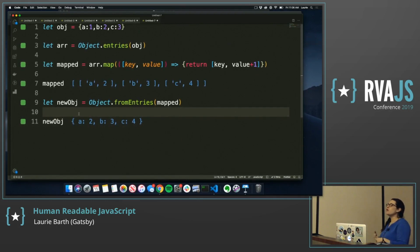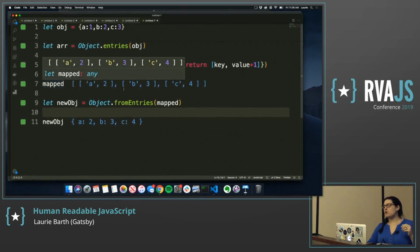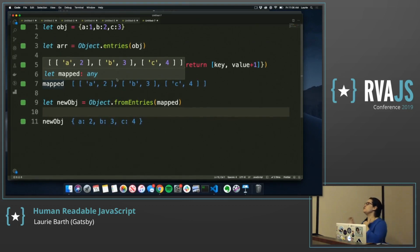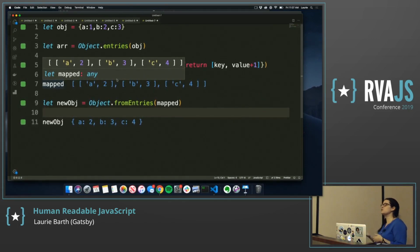Now, I want you to keep in mind that if you start with something that looks like mapped, if you never have an object, you probably don't want Object.fromEntries unless you are super, super sure that you're not going to have duplicate keys. Arrays and objects are different data structures for a reason. They can't be treated identically. However, if you start with an object, you turn it into an array, and you turn it back into an object, you're probably pretty OK. It's a really nice addition.